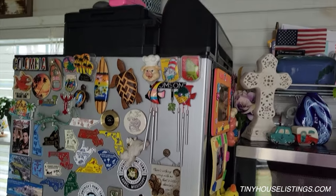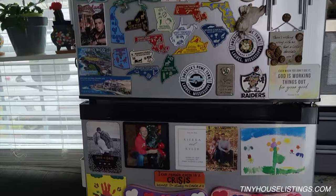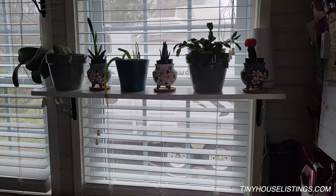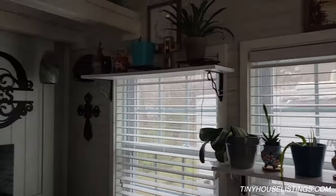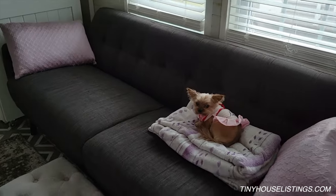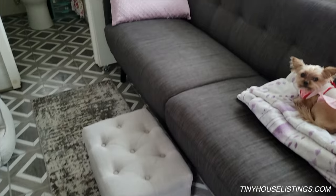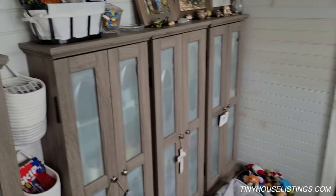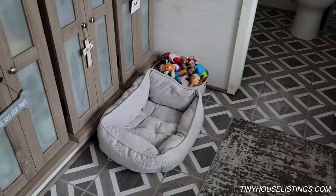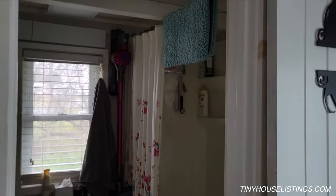Then of course here we have the refrigerator. I do have a printer scanner up there and some other kitchen gadgets. Living room area here. I did install some shelving above the sofa here for my plants. I love my plants. This is a full-size sofa that fits in here. Then I do have a footstool there. This is what I use for my pantry area. And of course, gotta have the dog bag and all the dog toys. And then that leads into the bathroom here.